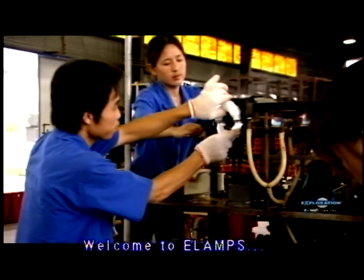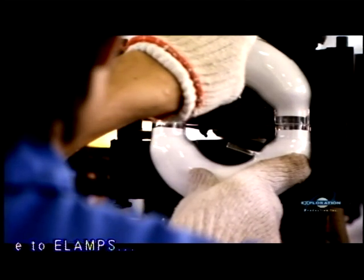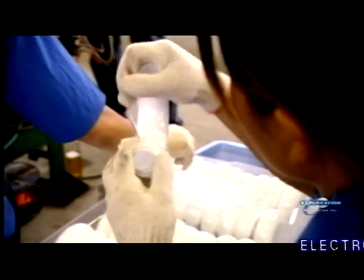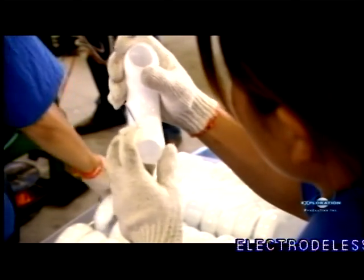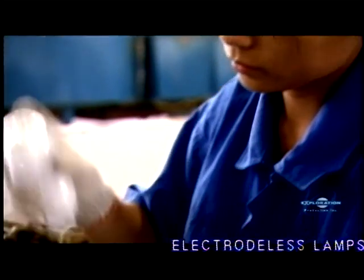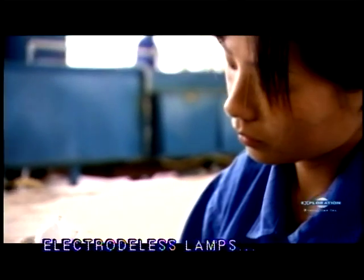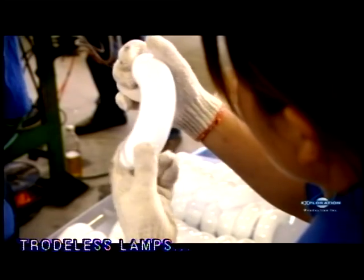Then the 2 halves of the glass tubes are joined. But before they're put together, here's what makes the induction bulb so unique. There's no electrodes or filaments inside. Filaments burn out. In fact, it's the biggest cause of failure for more common bulbs. The question is, if there's no filament, how does the induction bulb generate light? More on that in a minute.